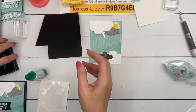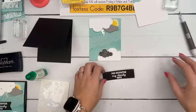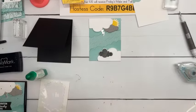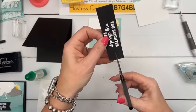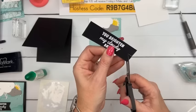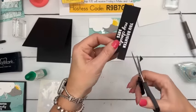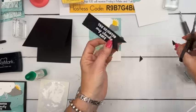Now, I also cut those or embossed those words. Here we go. I already embossed these. I didn't get the banner punch. So I'm gonna show you guys, if you don't have the banner punch with you or you don't have it at all, you can make a banner like this. You cut right in the middle, and then from the corner, you cut diagonally to the bottom of that line, and it makes a banner.